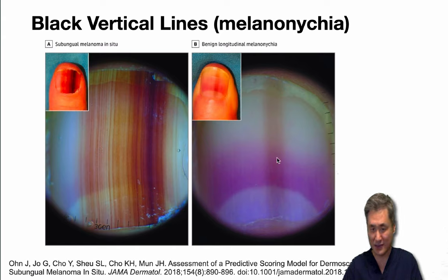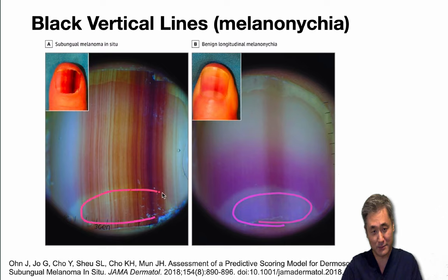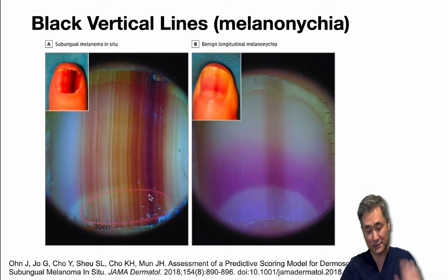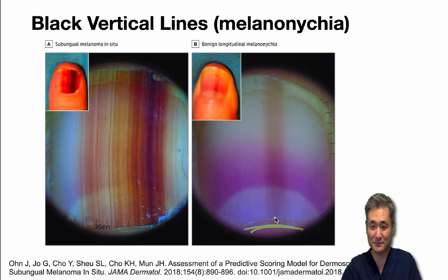But if you see just one line, it is more likely melanonychia. Nychia means nail, and melano means black. So melanonychia is not a serious condition, but melanoma is a cancer you need to treat right away. And there are some other features you need to focus on, this part. Melanoma has a very dark and very clear black line around the cuticle. But with melanonychia, you can see a diminishing black line close to the cuticle. What does this mean?